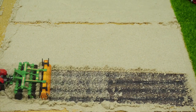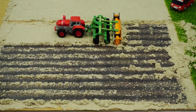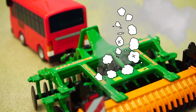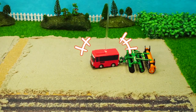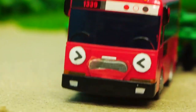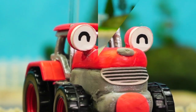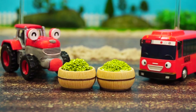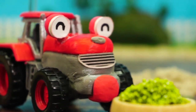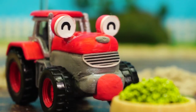Heave-ho! Heave-ho! Wow! You plow the soil like this and dig a little ditch. I want to try. Ugh, it's so heavy. You have to pull really hard to plow a field. Ugh, I can't do anymore. Then let's stop and start planting the seeds. All of these are seeds? There's so many! We're not going to plant them all one by one, are we? No way! This machine is going to plant them for us. Let's get started then!